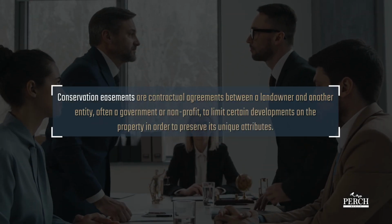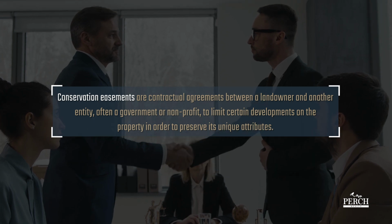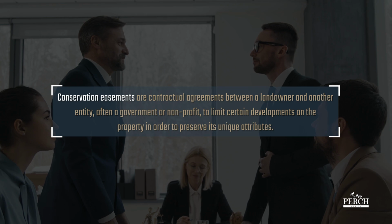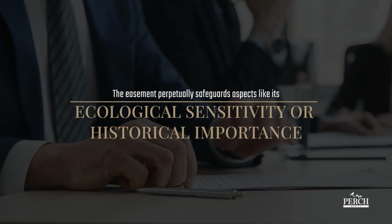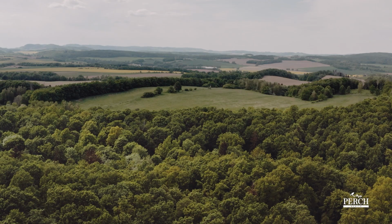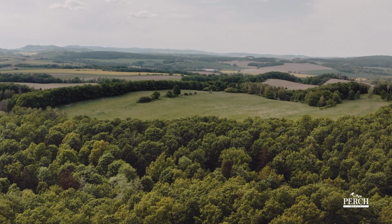Conservation easements are contractual agreements between a landowner and another entity, often a government or nonprofit, to limit certain developments on the property in order to preserve its unique attributes. While the landowner retains ownership rights, the easement perpetually safeguards aspects like its ecological sensitivity or historical importance. Over 540 million acres are protected by such easements in the U.S.